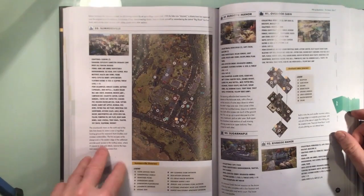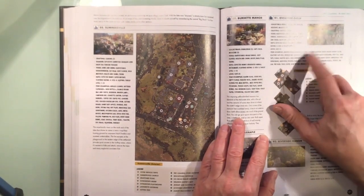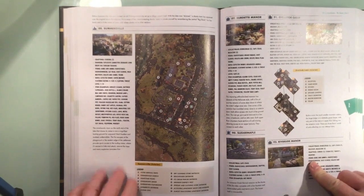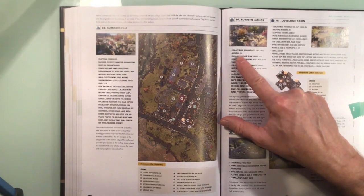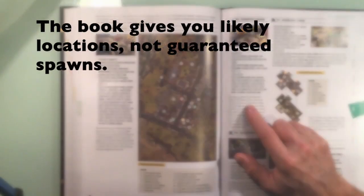Summersville Overlook Cabin. Have I found that? Yeah, I have. Burdett Manor. Yeah, these are all locations I've seen quite recently. And it's giving you an idea of the collectibles. Jesus, there's 2 bobbleheads in Burdett Manor, and a cap stash, and 2 magazines, none of which I bloody found. Okay, that's irritating. Alright, let's go back.